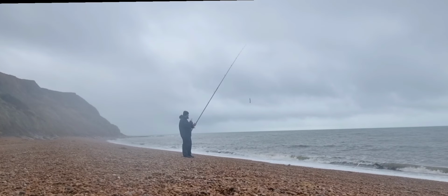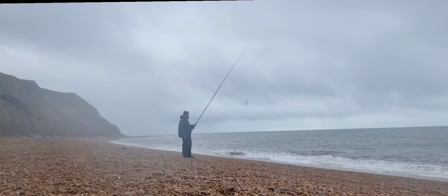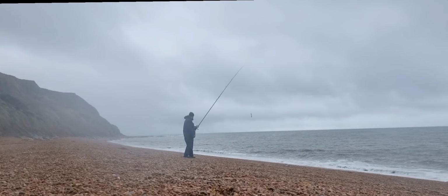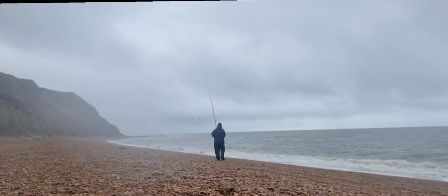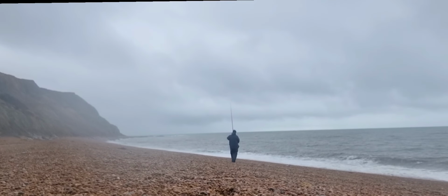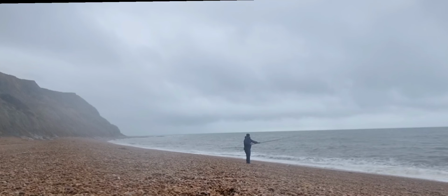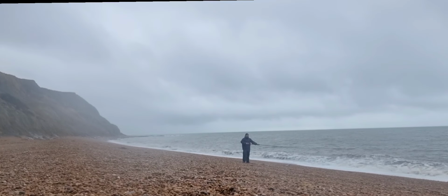The water has a lot of colour in it. Let's hope that means there'll be a lot of fish, or just one good fish. Anyway, here we are. I'll bring you back for plenty of footage hopefully throughout this video, but for now let's get that first bait sent out into the sea over there. The rest is up to the fish.